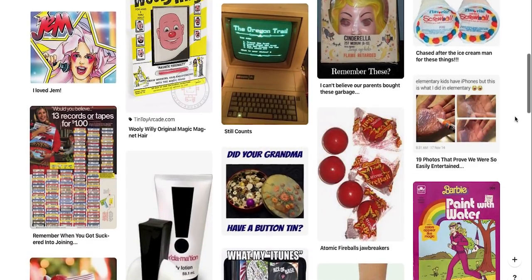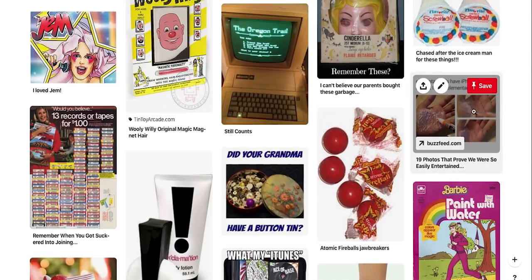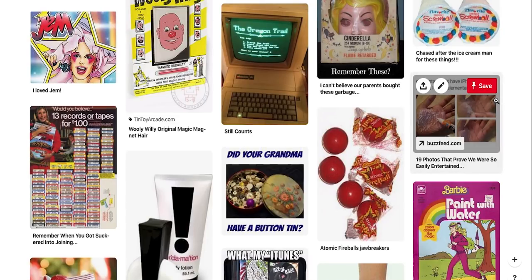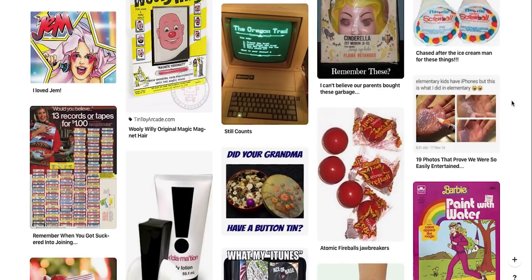Okay, so this says elementary kids have iPhones. But this is what I did in elementary. And they're putting glue on their hand and peeling it off like a second skin. I know that this sounds so random, and to you younger kids especially.